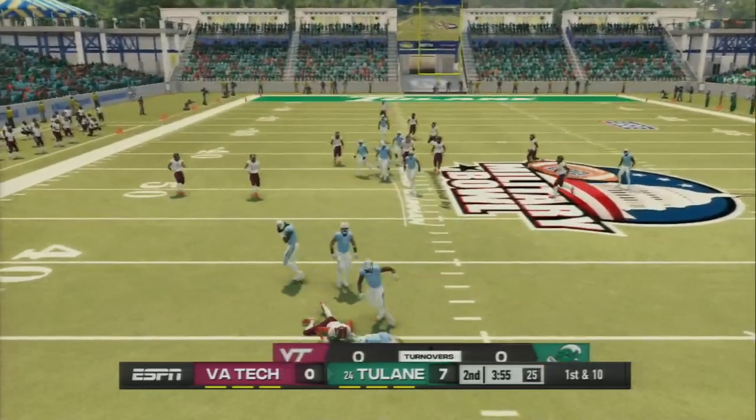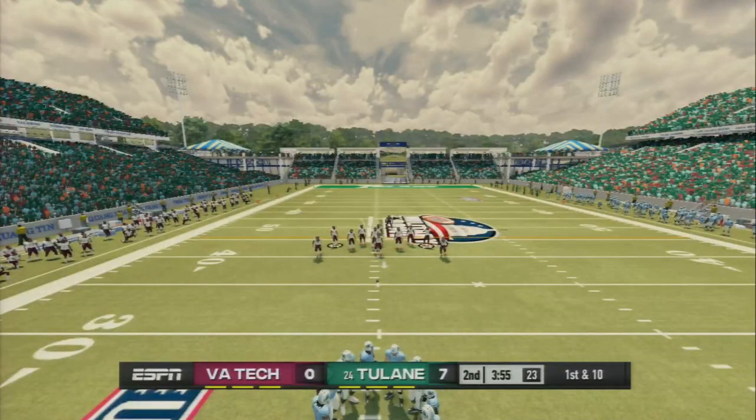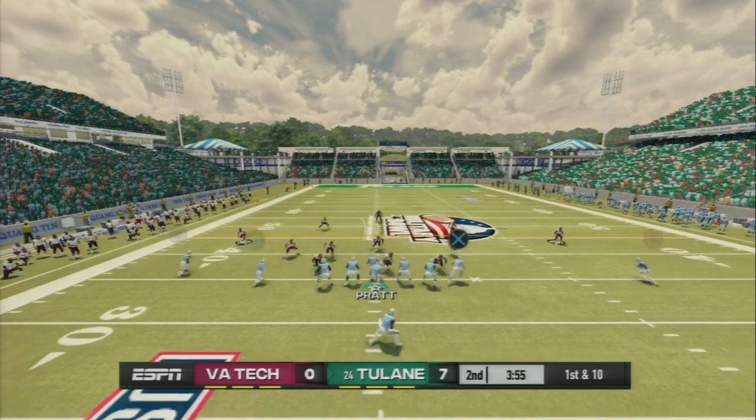He drops it. He just couldn't pull that one in cleanly. And Brad, that's what happens when you take your eyes off the ball. This was an error that should have been avoided. That return man is lucky that his team got the ball back, or he would have heard an earful from the coach. Actually, he probably would anyway.